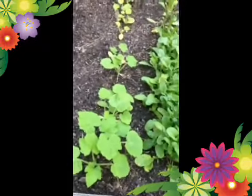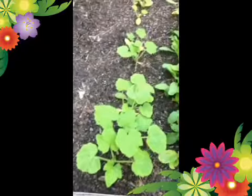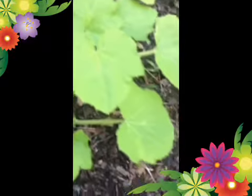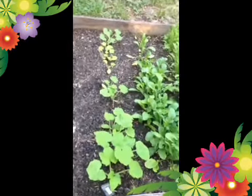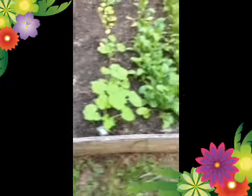And then I believe this is cucumbers, or I believe they're cucumbers. Let's see. Let me check it. Squash, I'm sorry. So my squash is growing, looking nice. See some yellowing in the leaves on the bottom, the first leaves. I think that's normal and they're probably falling off. But that's looking good.